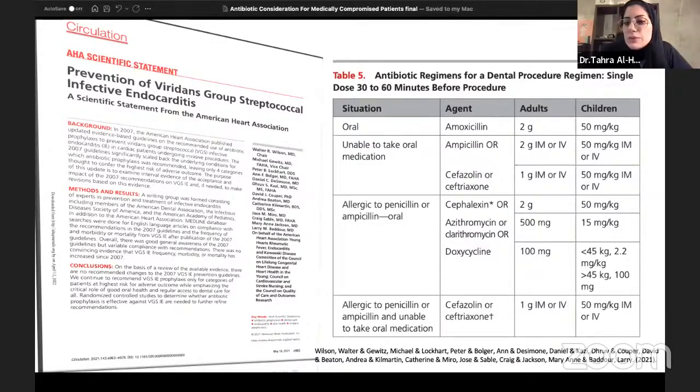Until now, some physicians or cardiologists, unfortunately, when you consult them, will write 3 grams. 3 grams is a lot. It's too much for the patient. So as a dentist, as a physician, and you know the guidelines, the latest recommendations, you can adjust the dose that is written in the prescription.